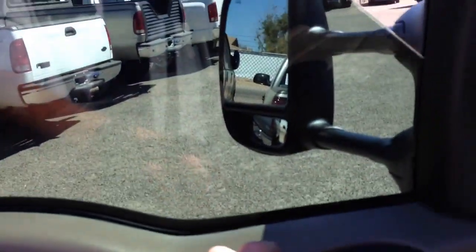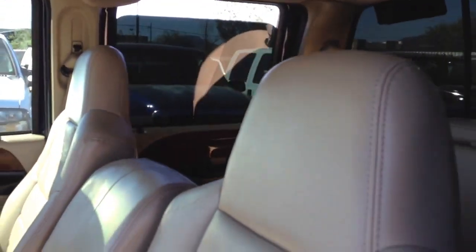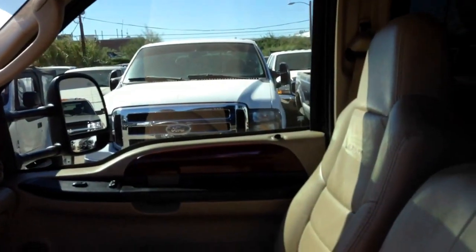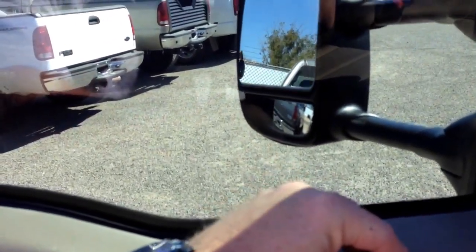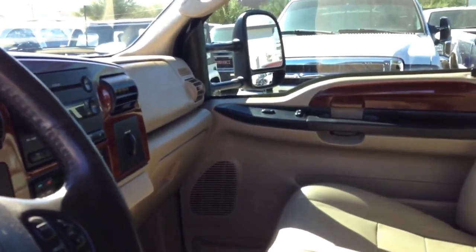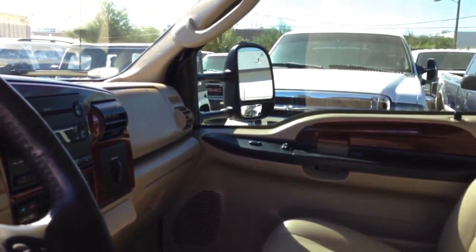That's the driver window, passenger window, passenger rear window, driver rear window. Let's see, door locks. Door locks, mirrors, out, in, up, down, other side, out, in, up, down. All right, mirrors work fine. You have a tilt wheel, up and down, that works fine.